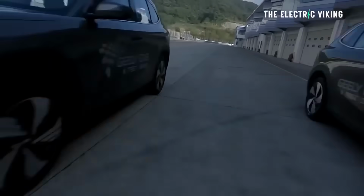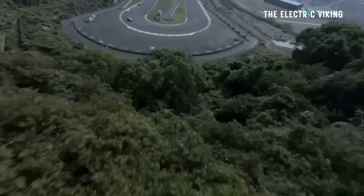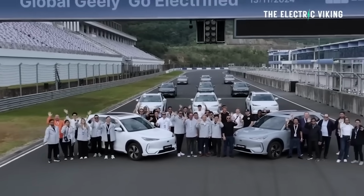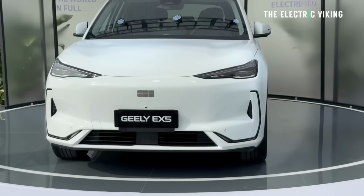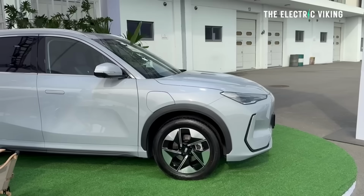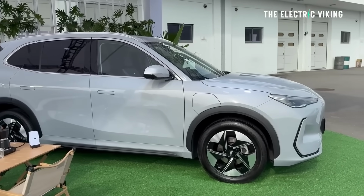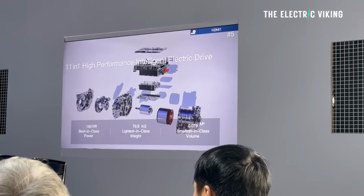Just test drove the new Geely EX5. I went to China to test drive this car. Geely invited us there. It was an interesting trip, I have to say, guys. The Geely Galaxy EX5 is going to be called the Geely EX5 here in Australia and probably in Europe as well. This is a global car. They've engineered this car, they say, for 90 different countries around the world.